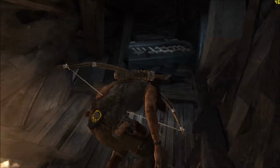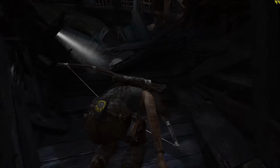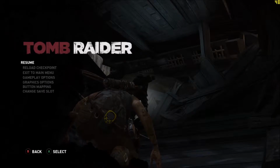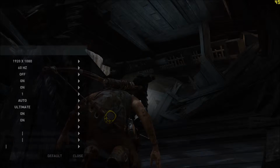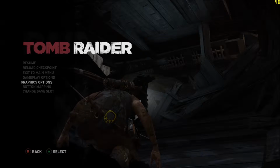Today I'm going to talk about whether it is time for you to change your GPU. That's a nice question, right? So the things you have to take into consideration are resolution, settings, frame rate, and cost. Let's start with the resolution.